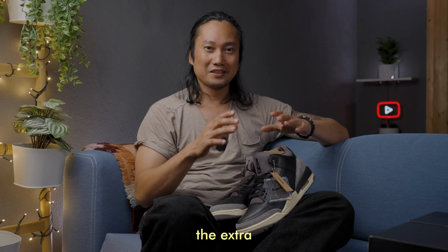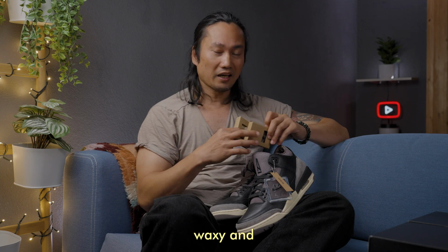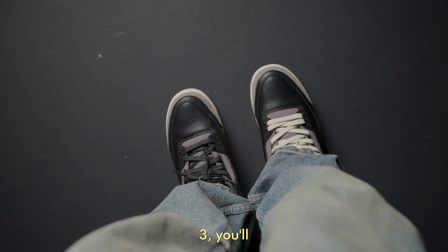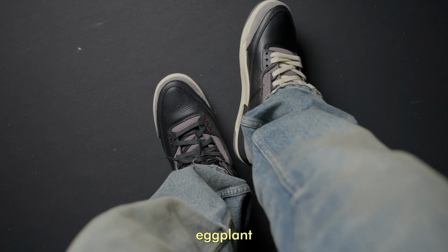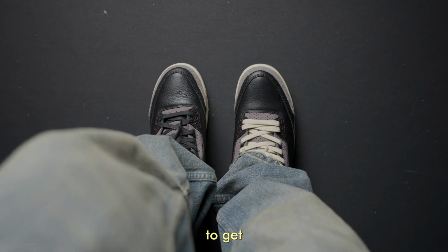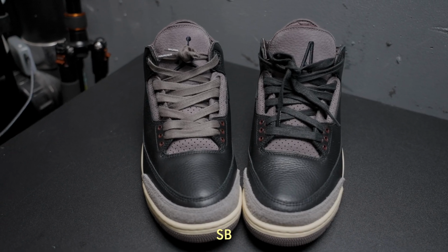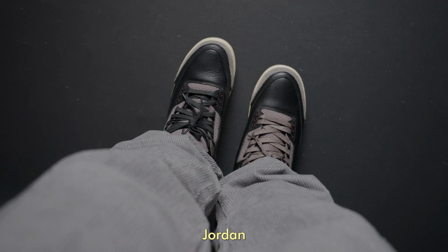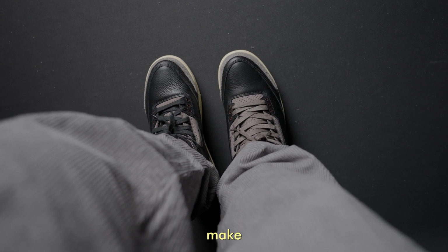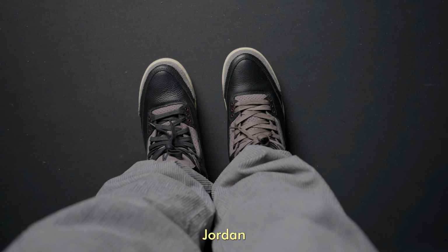At number 4, it's the extra premium waxy laces that I have shown you earlier already, the sail waxy and the eggplant waxy. So instead of one pair from the old Manière 3, you'll get 2 extra pairs, eggplant and sail laces. And again, adding value to the sneakers, because it's pretty rare to get extra laces these days on a Jordan brand. If they can do it in Nike SBs, I really don't know why they can't do it on the Jordan brand, which is even more expensive, twice as expensive. So it really doesn't make sense to me why they can't normalize putting extra laces on the Jordan retros.